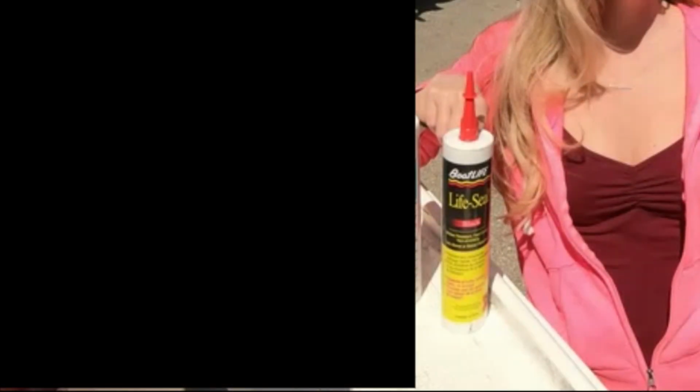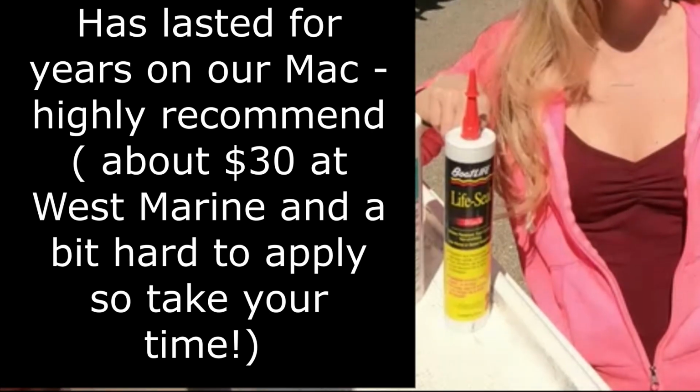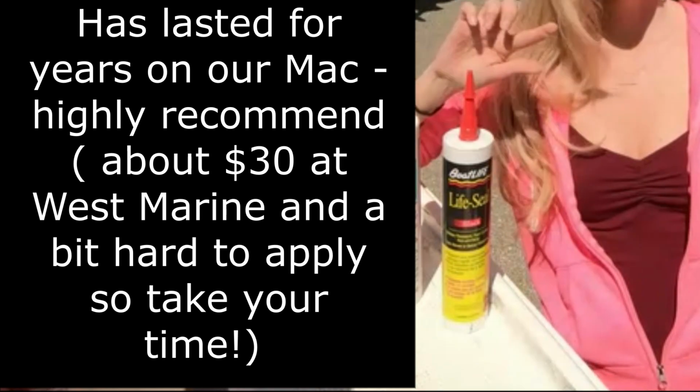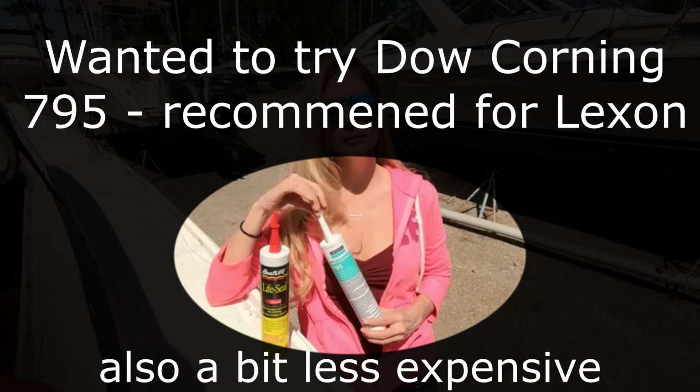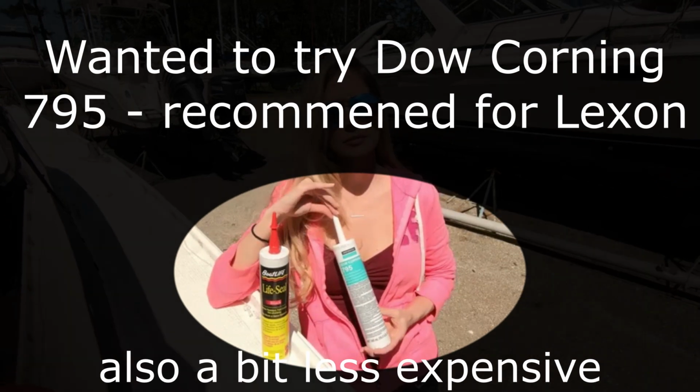This is not like your typical kitchen and bath kind of caulk. You can't just wet your finger and smooth it down in one swipe. You'll need to take your time. More like black tar bubble gum. It sticks to everything. That is specifically for windows made out of Lexan and acrylic. Okay.